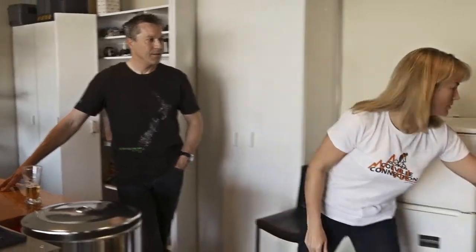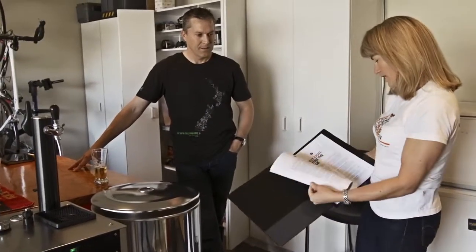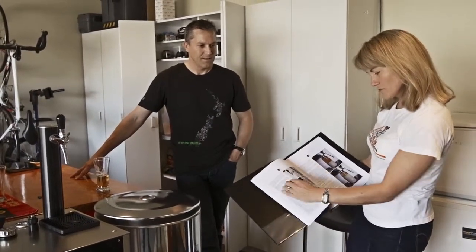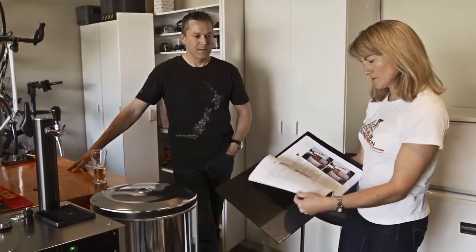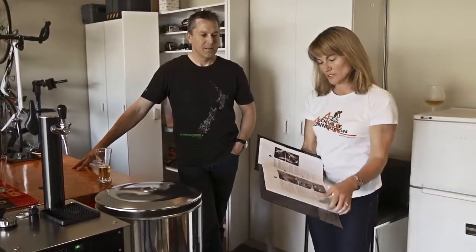Excellent. I like the fact there's lots of pictures in the manual. It's very well laid out, all in colour, and as Saxon said, lots of pictures, lots of instruction and extra information about why you're doing each step. So I can read out each step and Saxon can just follow it.